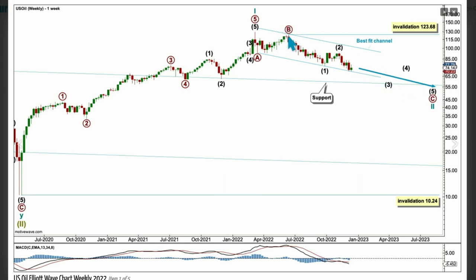Within primary wave C, if intermediate 2 is incomplete and it continues further as per the alternate daily chart, then it may not move beyond the start of intermediate 1 above 123.68. And cycle 2 may not move beyond the start of cycle 1 below 10.24.